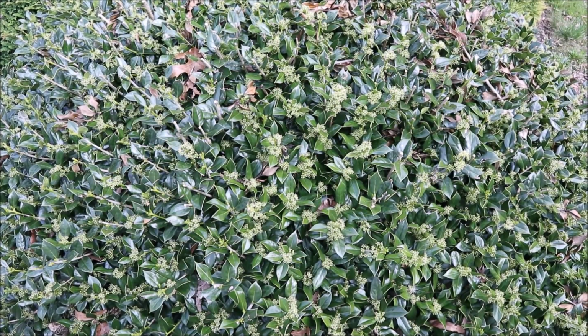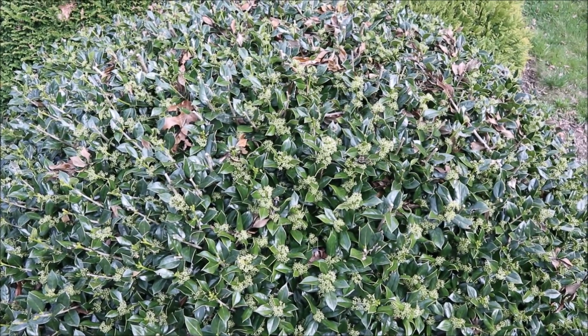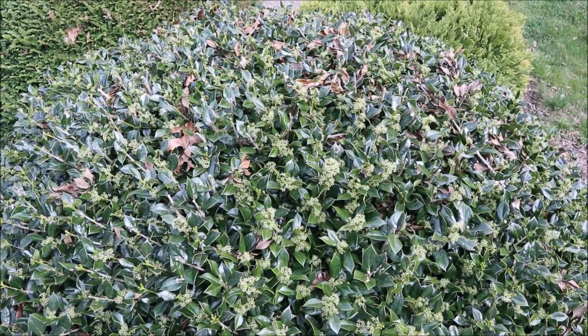This is one of the first bushes to bloom, and it is just full of bumblebees, honeybees, all kinds of everything.